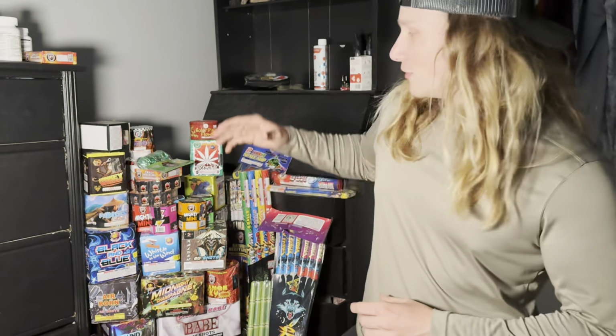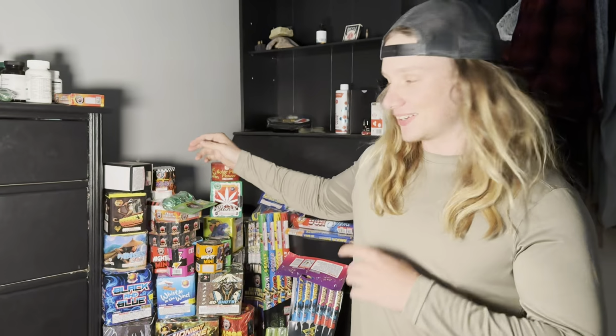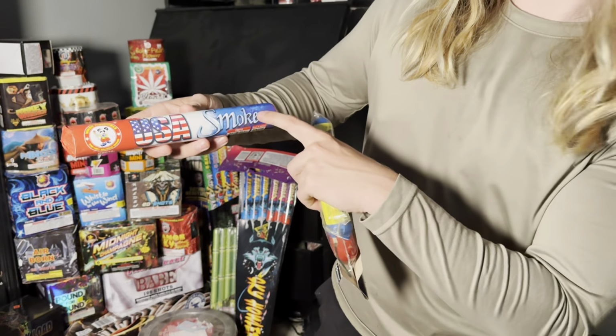Past all the novelties now, moving into some of the bigger novelties, I guess. Then we've got some landmines by Dominator. Then we got some USA smoke.